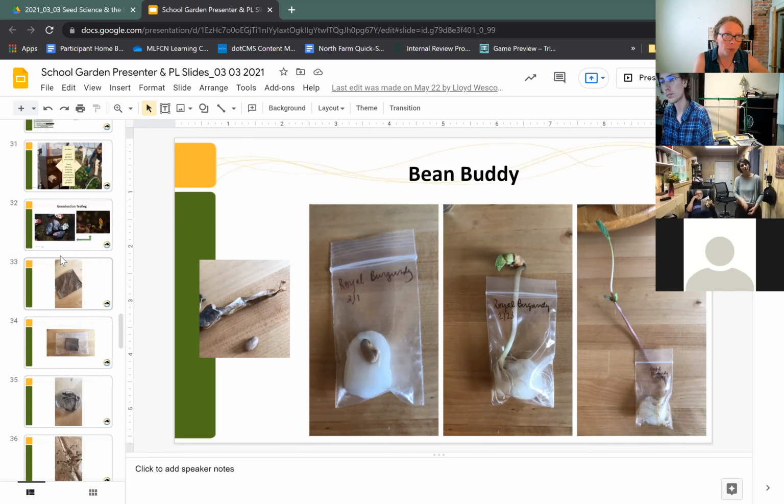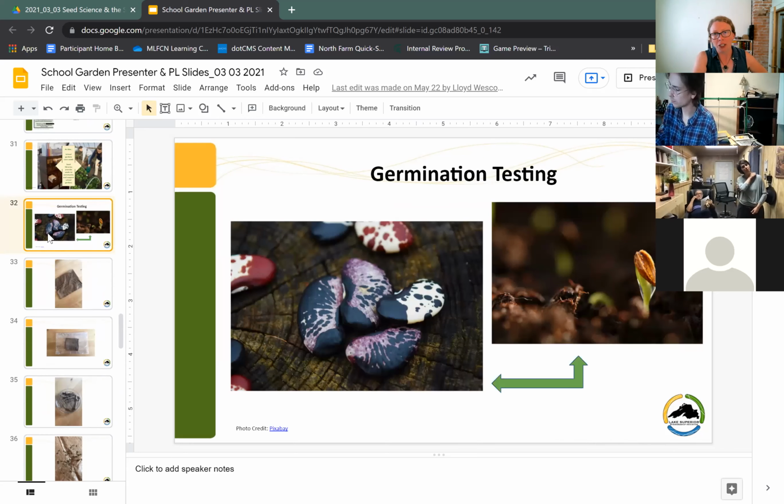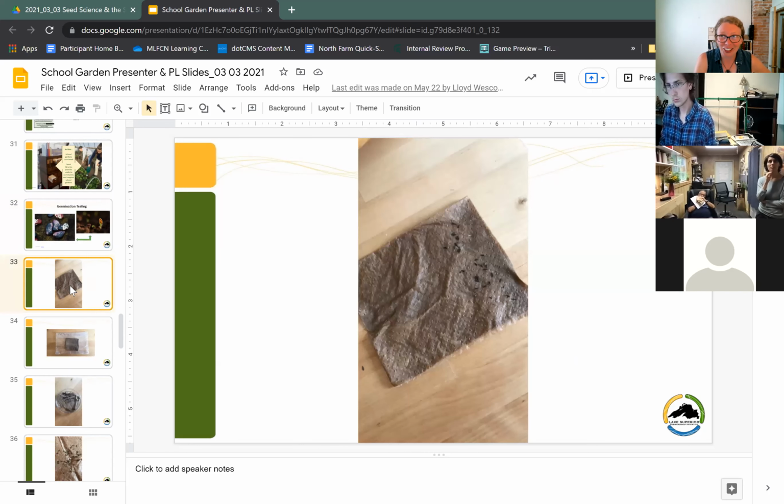To talk a little bit more about germination testing, when we look at this picture of these bean seeds on the left here, how do we know which one of these is still alive and viable? We actually can't tell just by looking. Seeds don't necessarily reveal whether they're still good or still alive. So germination testing helps us determine that. And we get a lot of seeds at the seed library where people are wondering, did I do it right? Is it going to work? Or they're older seeds.